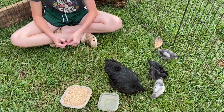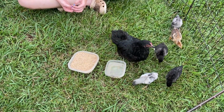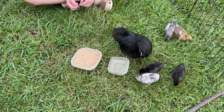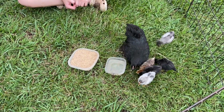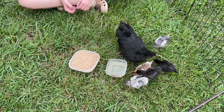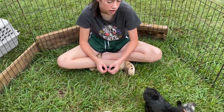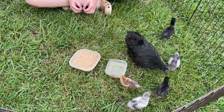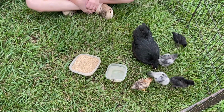Mm-hmm. Yep. I like that Americana looking one. Yeah. Maybe it's just got the silver lace wine dot in it. That's why it looks like that. I don't know. But well, the black ones are silver lace wine dot mixed with Rhode Island red. Yeah. And then the gray ones are Americana mixed with Rhode Island red. And that one's a mystery. That was a mystery. Yeah.